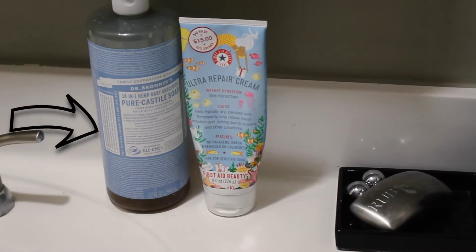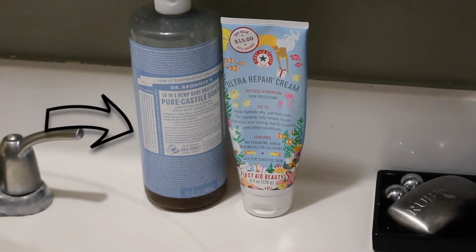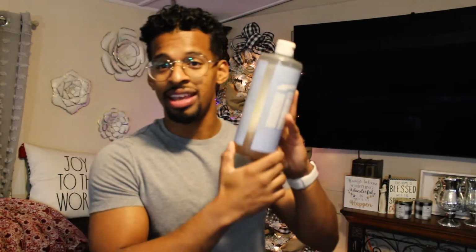Okay guys, so this right here is the Pure Castile Soap by Dr. Bronner's, I think is how you pronounce it. This was recommended to me by somebody that has really good skincare routines, and they take really good care of their skin. I've been using this same bottle for over half a year, and you can see how much I still have left. You really need a very small amount. This is an all-purpose kind of soap, so you can use it for other things.